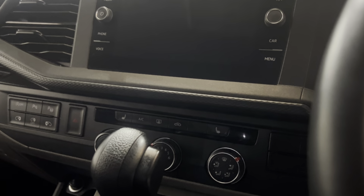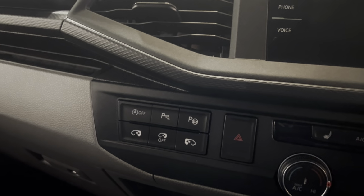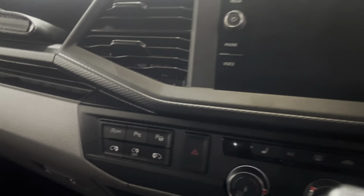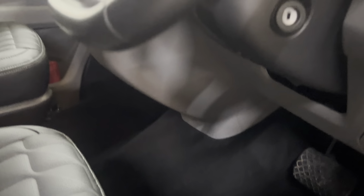Heated seats, another additional option. Twin side electric doors, which can be worked from the key or from those buttons on the dashboard, or touching the door handles, as I'll show you shortly. It's got cab carpet as well, which is a factory option.